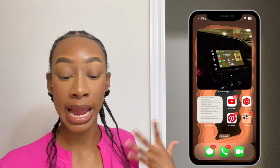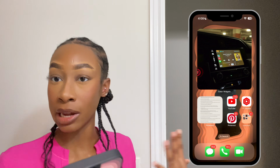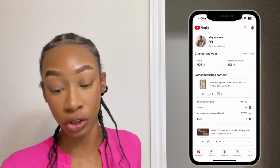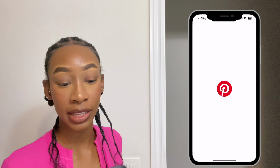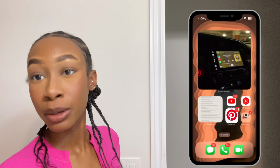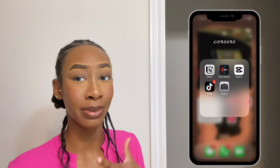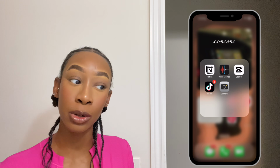And then to the right, I have my favorite apps, like my content creating or content related apps. I feel like everyone knows what YouTube Studio is. Yeah, so I have YouTube and YouTube Studio. I have Pinterest, which is literally one of my favorite apps. I feel like this is the only social media app that I use regularly. And then my first folder is called Content, but I put it in this really pretty font using an app. Really nice for customizing your home screen, but it's also really convenient for bios and captions.